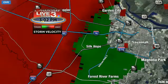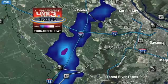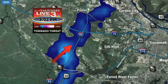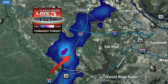So if you're not liking the look of this radar display, and if it seems a little confusing, what I'm now going to switch to is our tornado tracker. And this detects shear, which is one of the ingredients for tornadoes. And take a look at where we have some of this coloring of the blue, even the purple. Let me point that out for you. That's where we have the potential for rotation, a funnel cloud, and an isolated tornado cannot be ruled out.